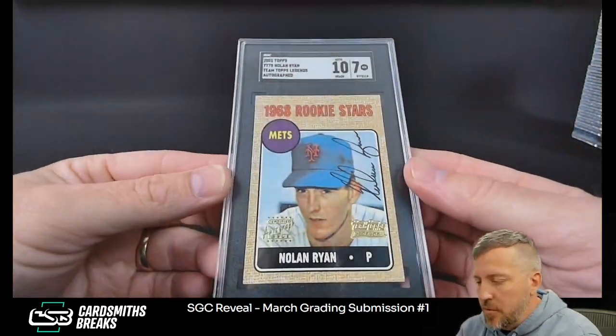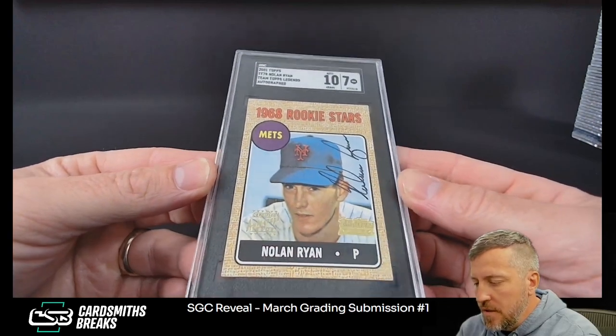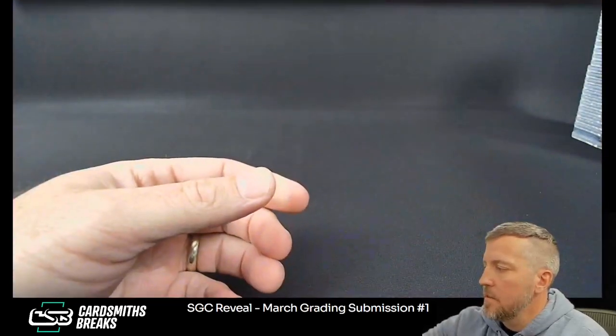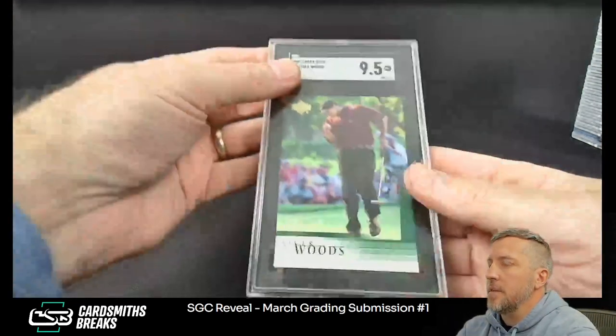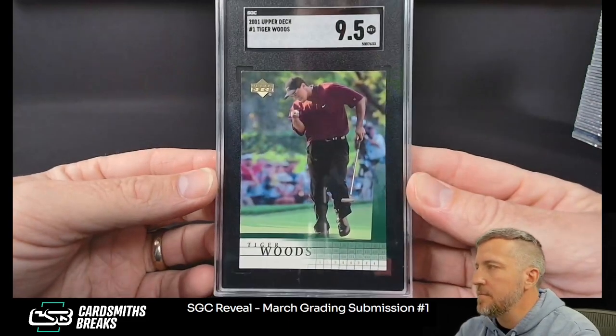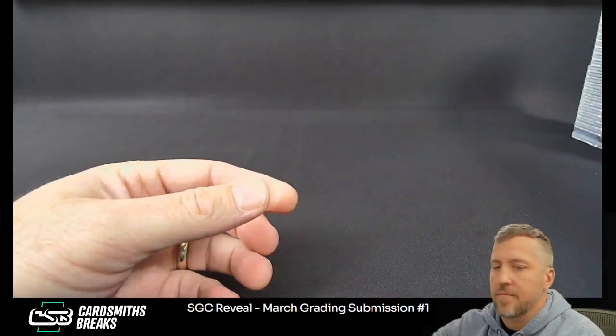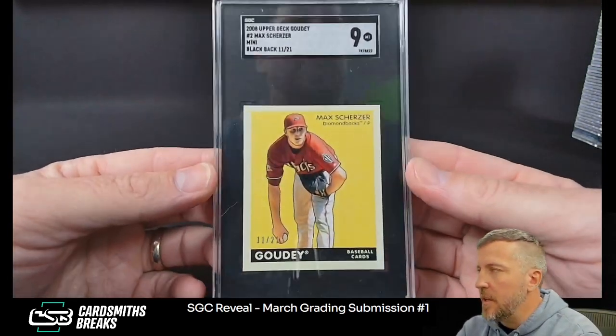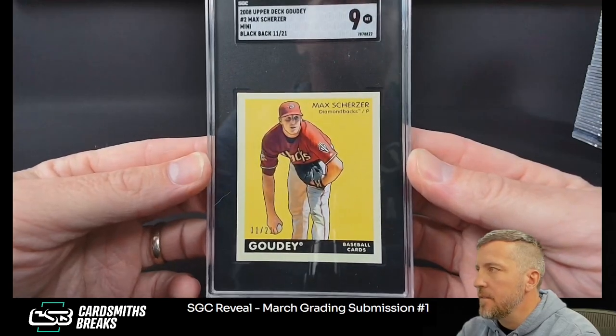Retired Bowman Scout. Out of order. I don't know if Retired Bowman Scout's going to be upset about this one or if he knew, but this Nolan Ryan 2001 reprint Rookie Stars got a 7. Don't know why. With a 10 auto. Tiger Woods 2001 Upper Deck, 9.5. Max Scherzer numbered to 21 from 2008 Upper Deck Gaudi got a 9.